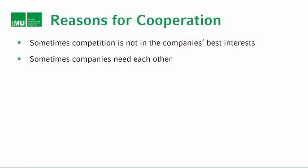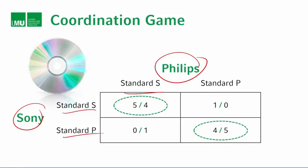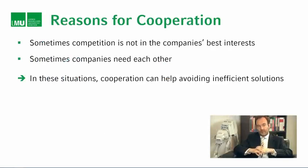Another situation is that sometimes companies simply need each other. And recall the example that we discussed the last time, where Sony and Philips had to agree on a standard for the compact disc. And there were two standards available. There was the Sony standard and the Philips standard, and both of them wanted to coordinate on one of those two. But it wasn't clear if they were going to settle on this one or on that one. And they needed the cooperative behavior or the coordination between these two players to settle on one of those. So in these situations, cooperation can help avoid inefficient solutions.